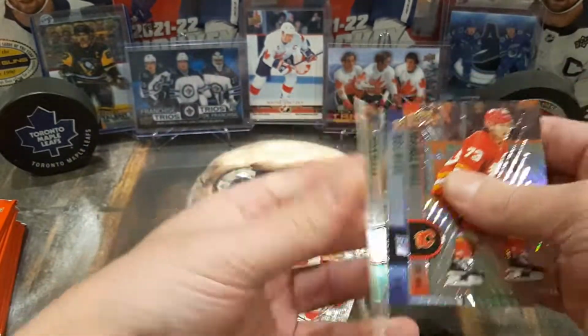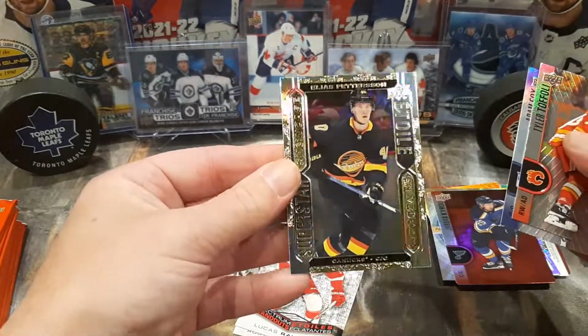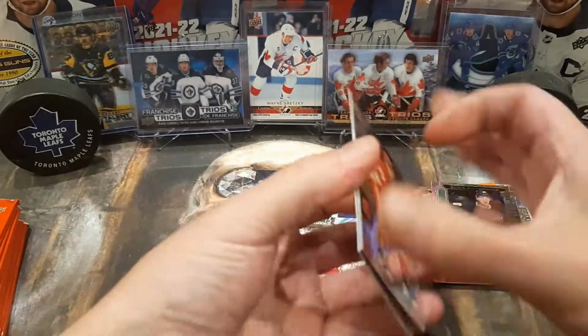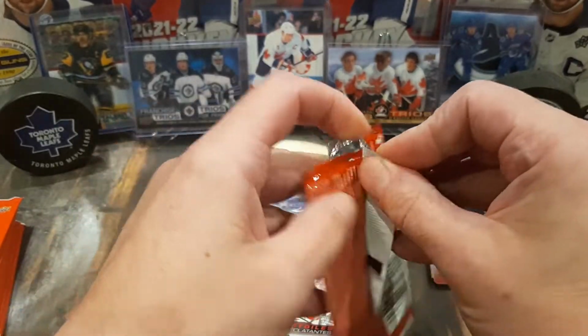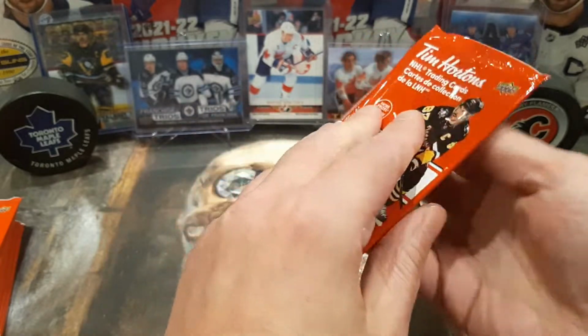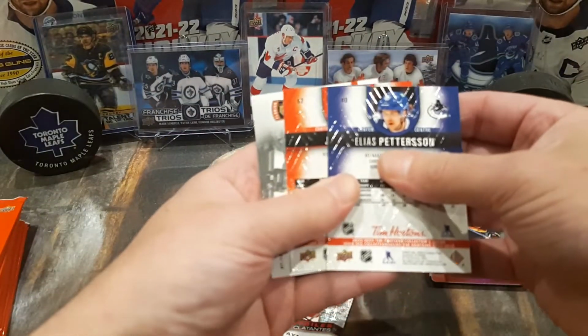Toffoli, Adam Fox, and Elias Pettersson from the old Canucks jersey from the 80s. Why they wouldn't put at least 2 cards? He's always had 2 cards. Most likely, he's always had actually 3 cards, because one of them was really, really hard to get, which is a special insert.